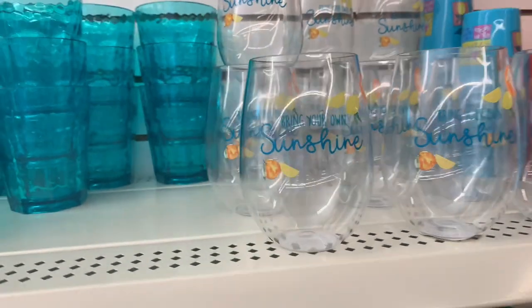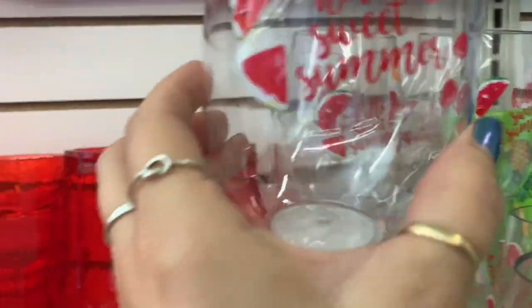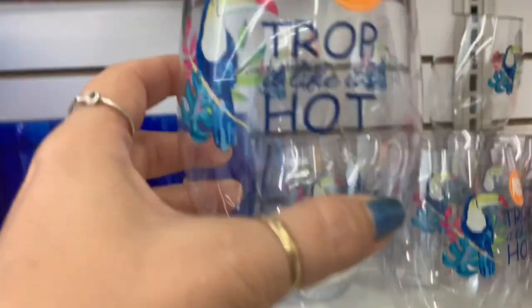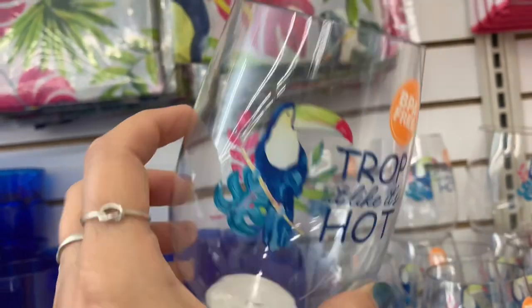Those are pretty. Here's the one with the watermelon on it. It says, hello sweet summer. The blue ones. So you chop it like it's hot.